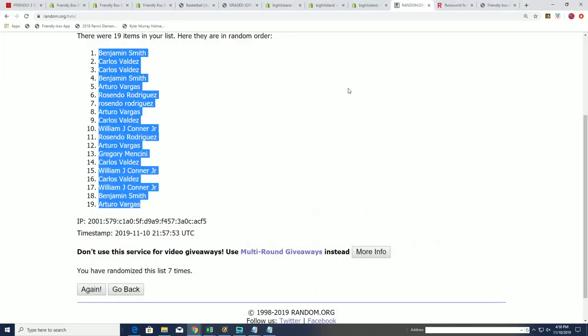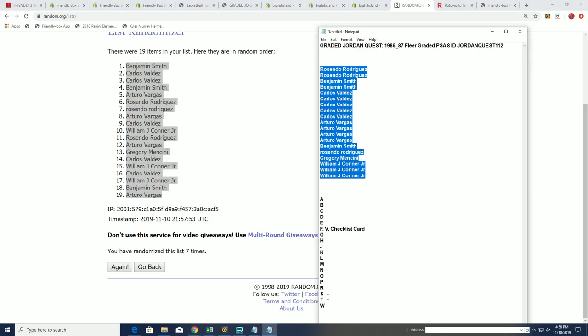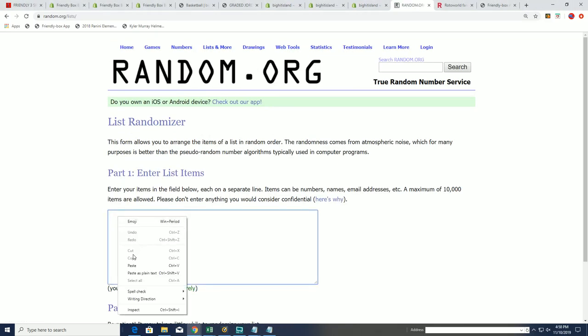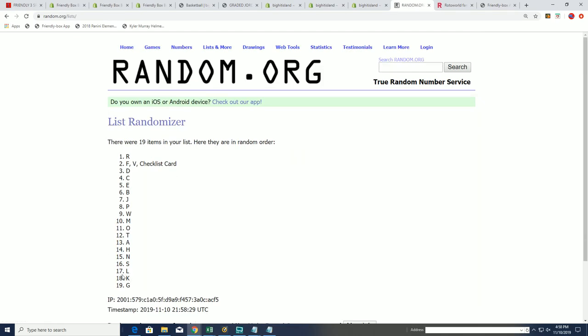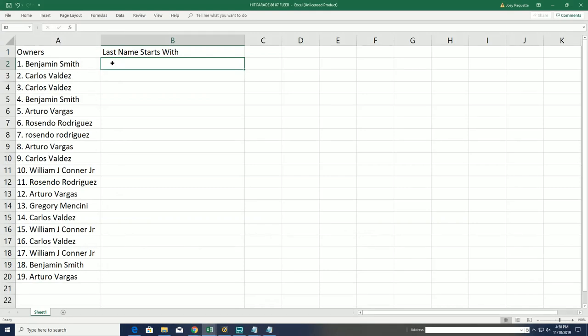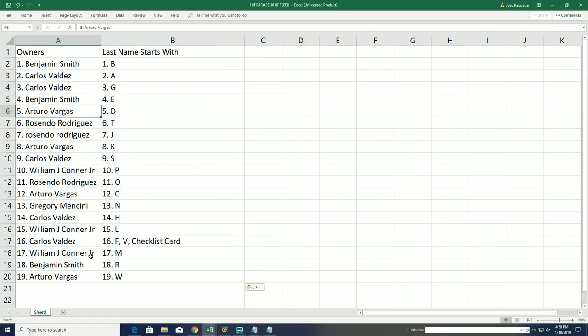All right, last name letter starts with. That's going to go through seven times. Lucky number seven. D for Drexler, M for Malone, B for Barkley. Good luck hitting one of the rookie cards. And 86-87 Fleer. So Benjamin got Barkley. Arturo got Drexler, Malone. Let's see what happens.